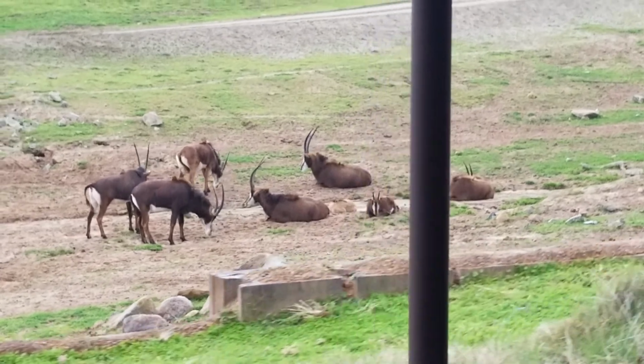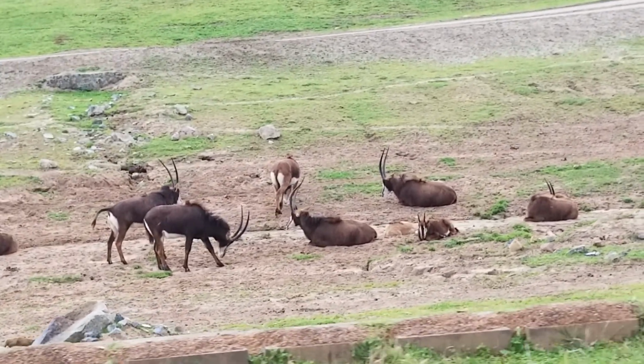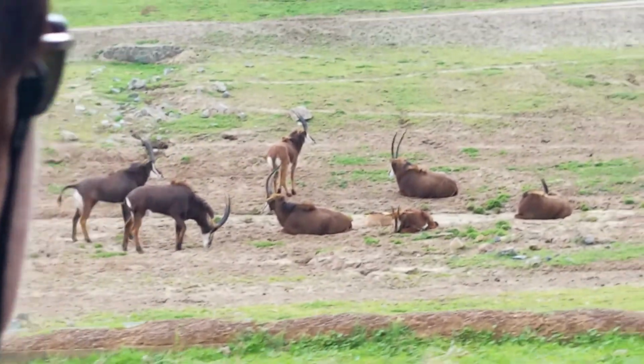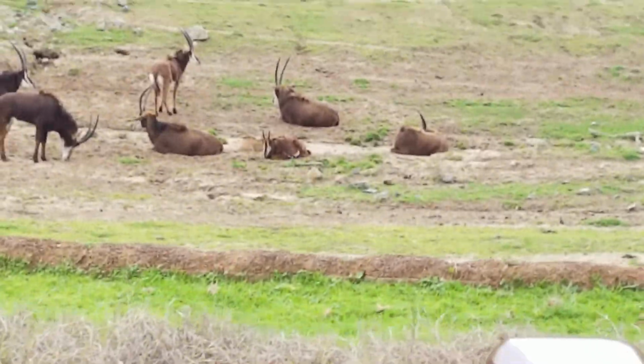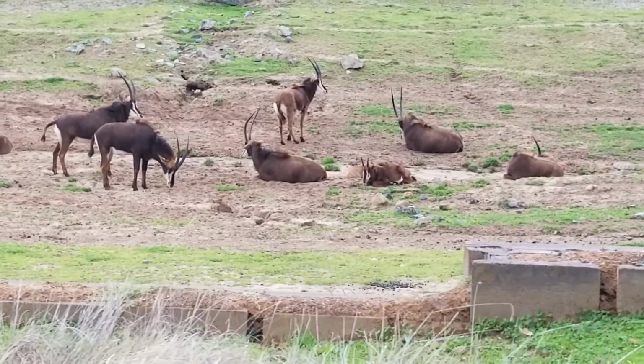If you look closely, you'll see they're all sitting nice and close together. And they're all kind of looking out in slightly different directions, right? They're having eyes all over the plains. That way, they can quickly spot any predators that might be coming their way and alert the herd. It's time to get up and get the heck out of there.